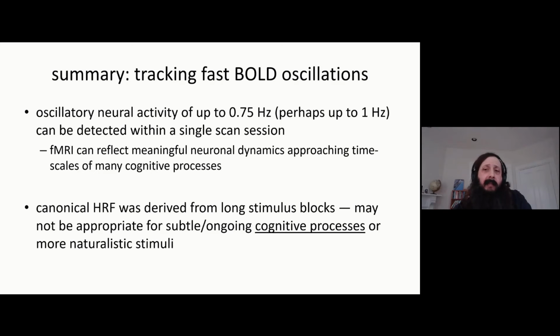These data also imply that this canonical hemodynamic response function, originally derived from long stimulus blocks, may not be appropriate for capturing the BOLD response to shorter stimuli or to subtle or ongoing cognitive processes or more naturalistic stimuli. And we're currently beginning to apply biophysical modeling to better understand these fast hemodynamics and nonlinearities.